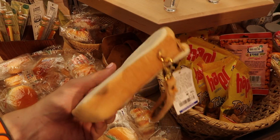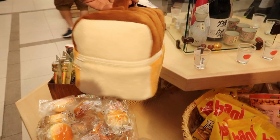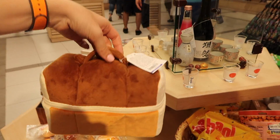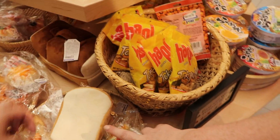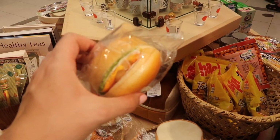It's a bread purse. It's a loaf of bread makeup bag. That is amazing. What are these little things? They're just like squishy toys. Like just squishy things.